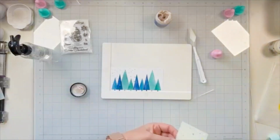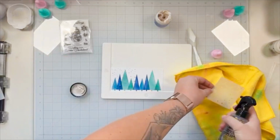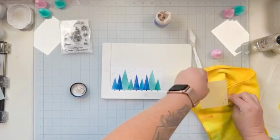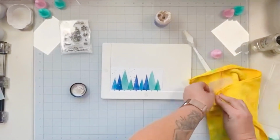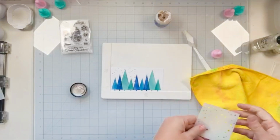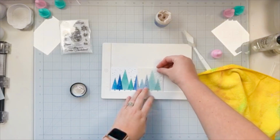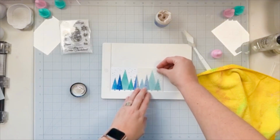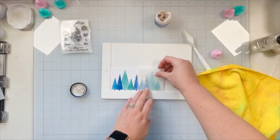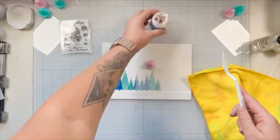Okay. I'm gonna scrape this off. And what I also like about Simon's paste is that it's very easy to clean. Make sure I don't have any on the back so I don't smudge. And I'm just going to move it over. Line it up. That's pretty good. Oh, what's that? Okay. And we'll do it again on the other side.